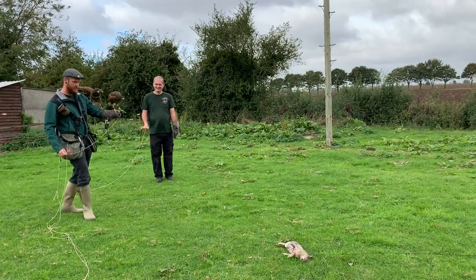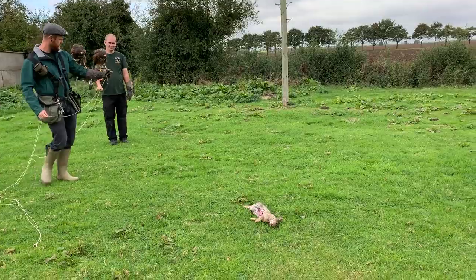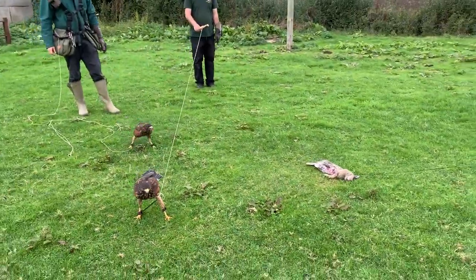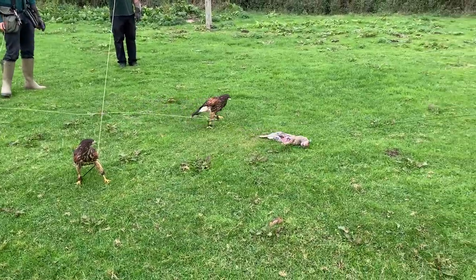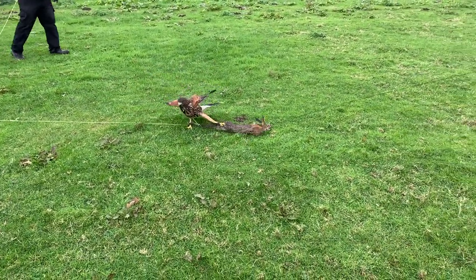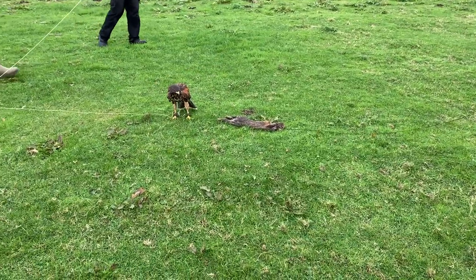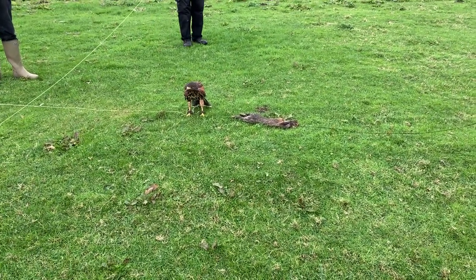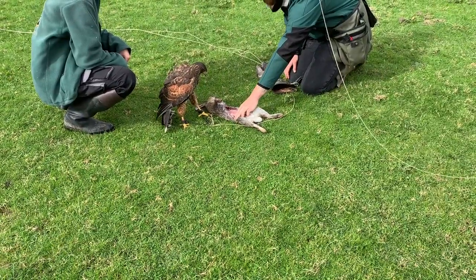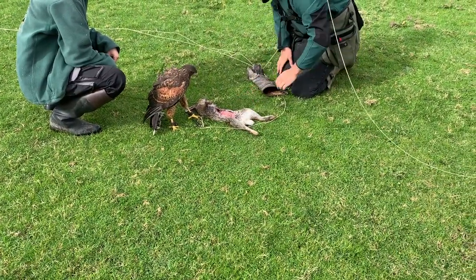Even when being trained on the glove, we still always drag rabbits and carcasses for the birds to understand that being fed off the glove is not the only food source in the world. So here what we're doing is, without any weight dropping, just a bit of enrichment, getting them used to seeing a rabbit move, getting used to going up and grabbing it, and just letting the birds have a little bit of fun and learning as they develop.